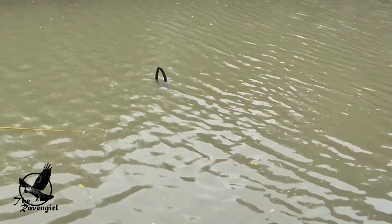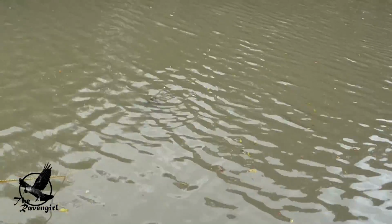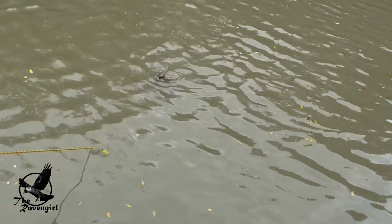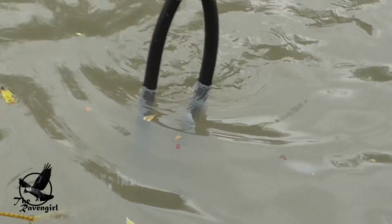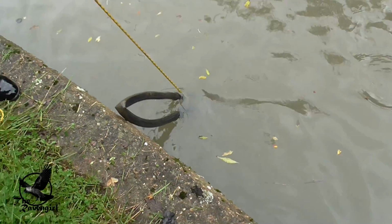You can see it. It's a Loch Ness monster. Really? It's Nessie. It's baby Nessie. Poor Nessie. Look at that. Come on, Nessie. Come on, be a good girl.